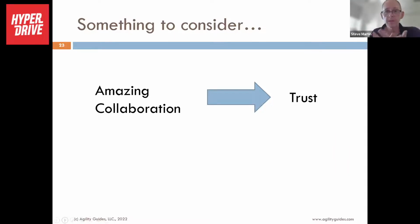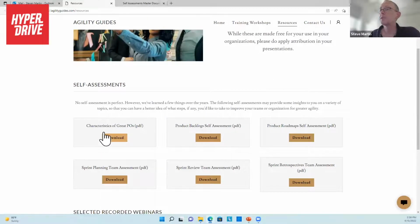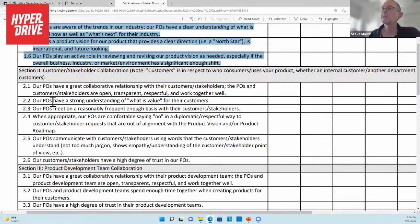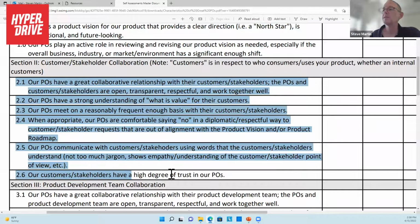Now, there are some characteristics that I think are essential when it comes to being a really good collaborator with our customers. And let's do this here. I'm going to go back to our little assessment here. I'm going to look at the second section, customer collaboration. Let me make this just a little bit bigger, so maybe we can read it better. I just want you to scan through this section and see if there's anything popping out at you as, yeah, these are some key things. Take a look at that self-assessment. How are you doing with those?